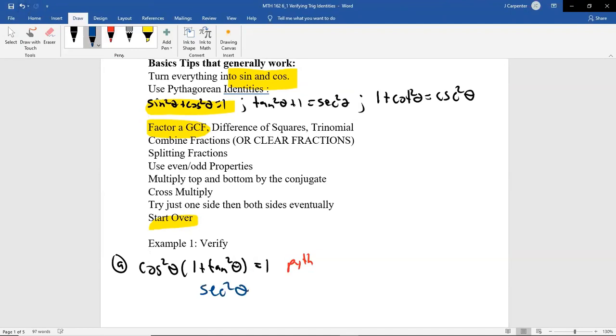All right, so the 1 plus tangent squared in blue, I'll show what I'm changing to. I'm changing it to secant squared of theta. And like I said, usually when I talk, I don't say the angle, but make sure you do write it. Everything that didn't change, I'll stay in black. Cosine squared of theta, and then equals 1.